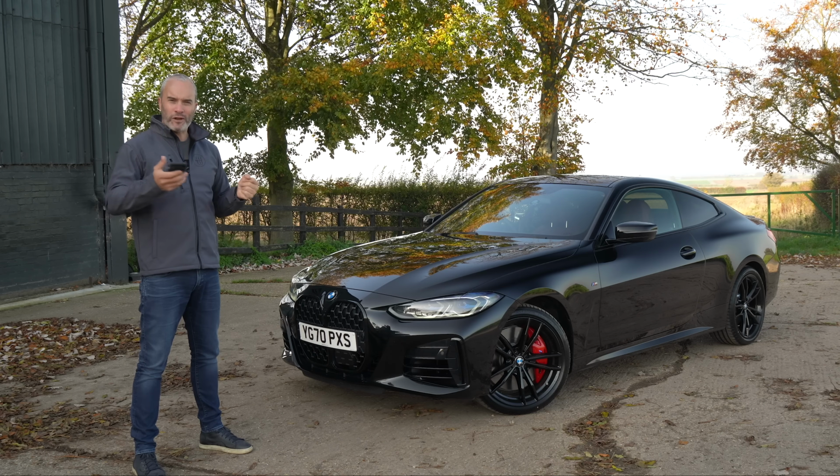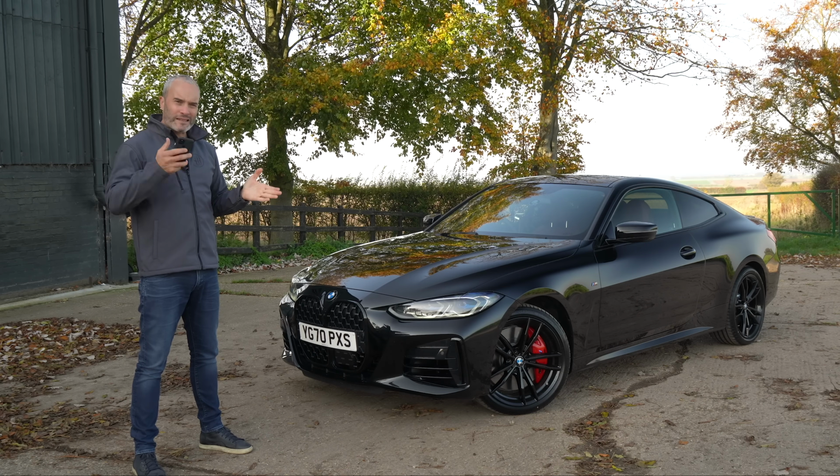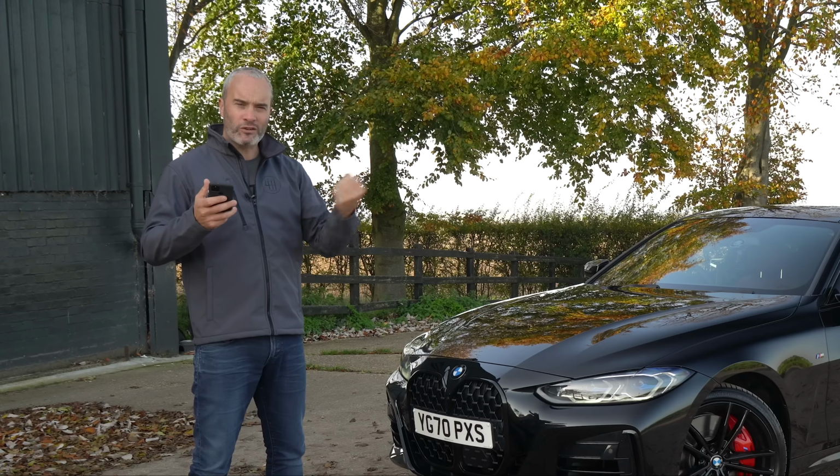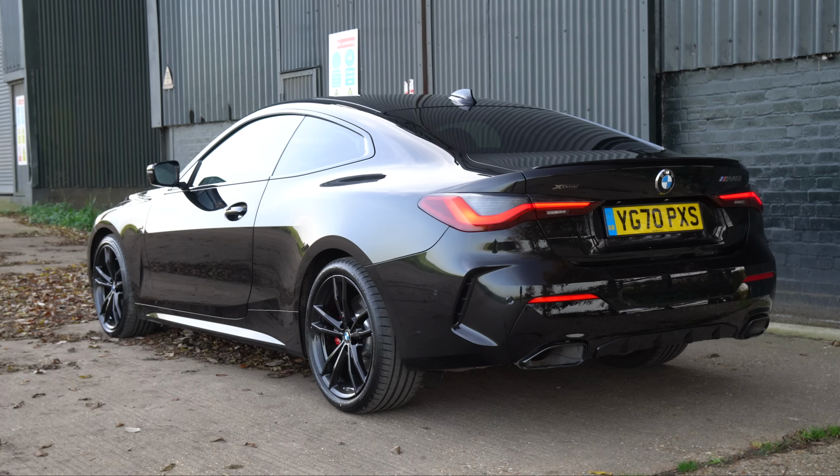It's a little bit Big Brother-ish, but I think that's going to be standard fit in most cars in the not too distant future. Gesture control, we all know what I feel about that.